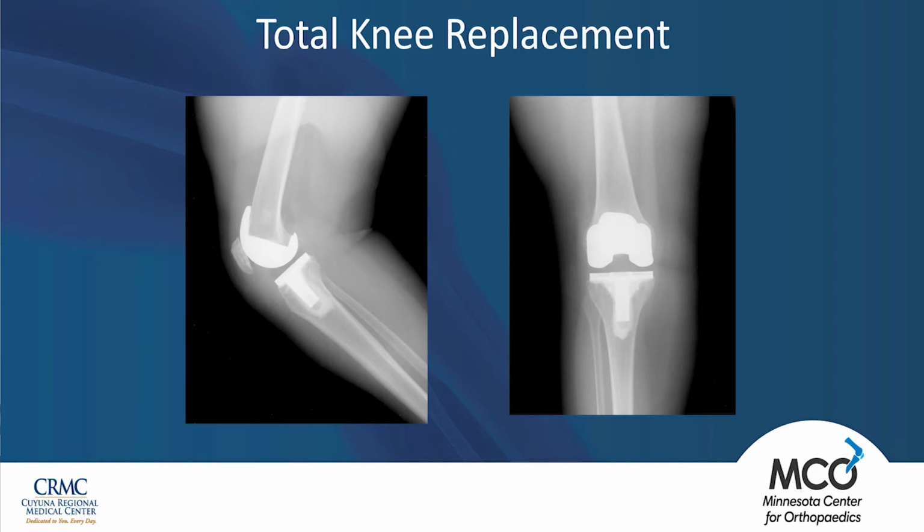Our goal with that injection is to simply lubricate the joint. Should those injections fail, then we typically have the conversation about joint replacement. Typically with a knee replacement, we try to exhaust all non-operative measures before we go forward with that surgery. Now moving on to the hip symptoms.